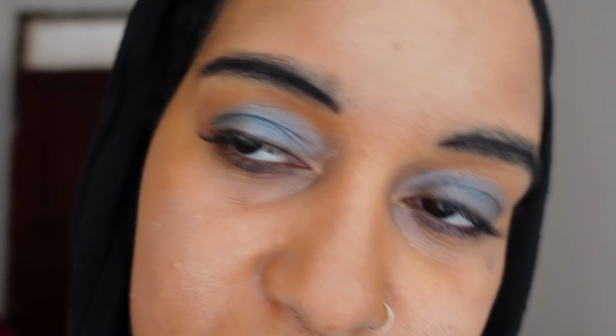You can see it actually better if I don't have so much light on my face, right? Can you see what a mess that is? This is how it looks nearly in real life. The color is so wrong for me. I've got to go wash this off my face.